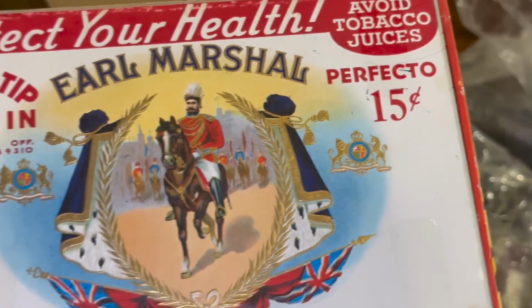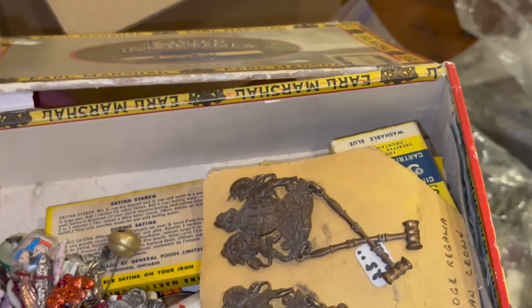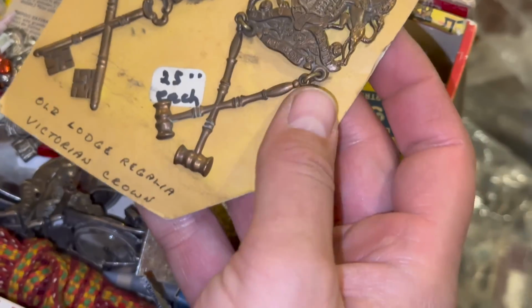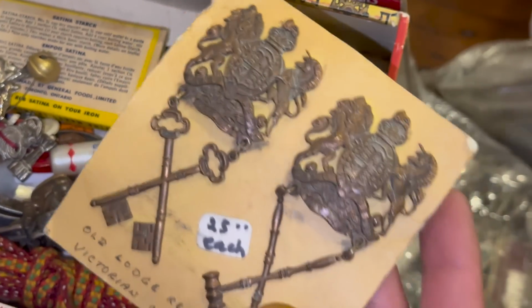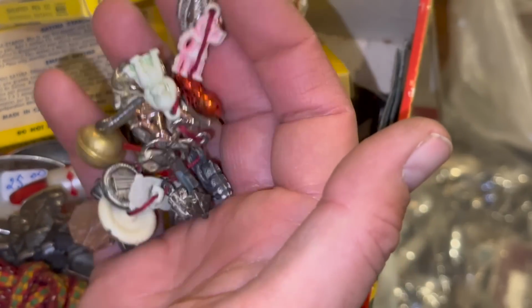And we've got this box, this magical box. Okay. Well, the box has old lodge regalia, Victorian crown. Woo waka woo waka woo. My Flintstone reference.